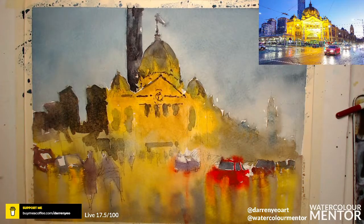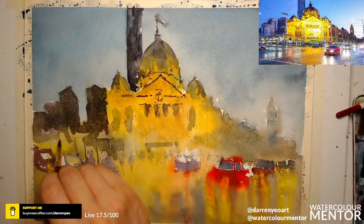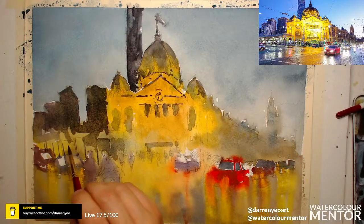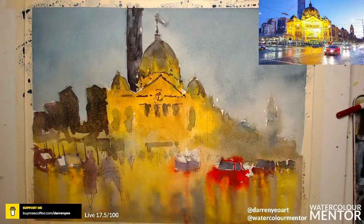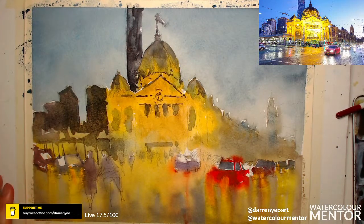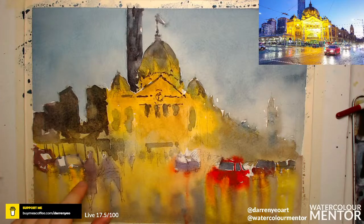Maybe some verticals running down like this, just to indicate the structure of this building, the little poles and stuff, eh? There, a little bit of the cover underneath the top of the building. Drop in a bit of water in places. Just encourage some bit of blooming to happen in bits and pieces. There we go. Something in there.